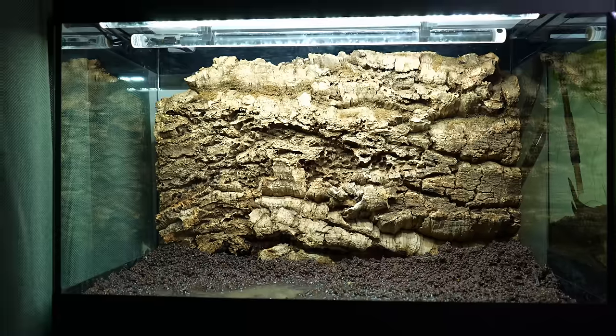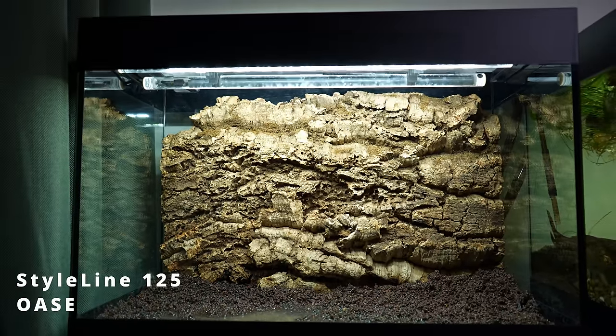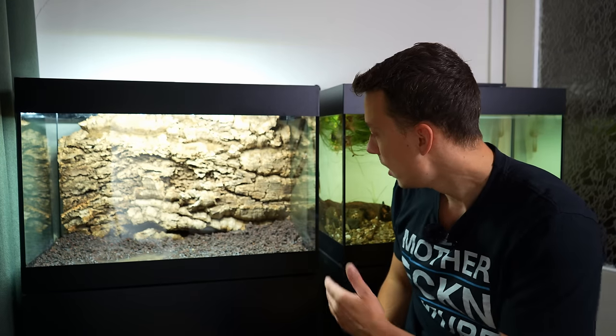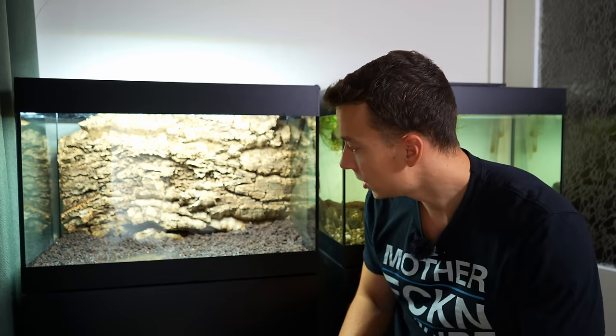So let's get started. This is the tank that we're going to be scaping today. This is an Oase Scaperline 125. It's measuring 70 centimeters from left to right. It's about 45 centimeters tall and it's 40 centimeters front to back. So it's a decent size.